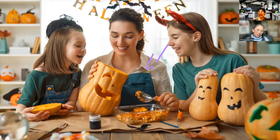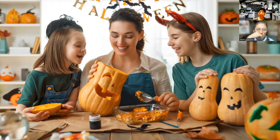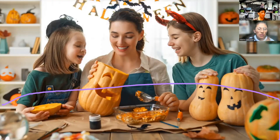What can you see in the, remember, in the foreground? Remember, foreground, and this is in the, how do we call this? In the background, and they are in the center. In the foreground, la parte de adelante, in the background, en el fondo, in the center, en el centro. What can you see in the foreground? In the foreground, I can see three pumpkins.